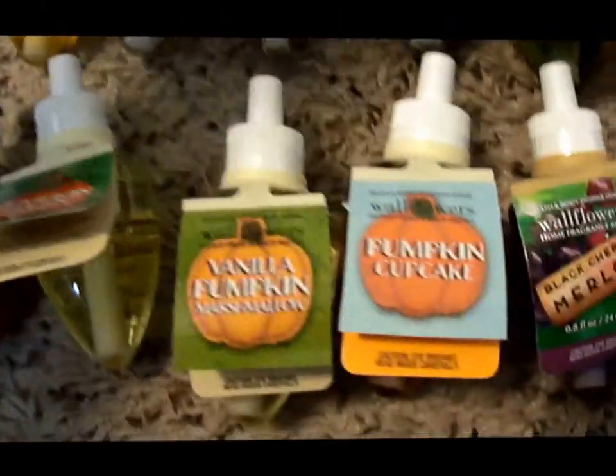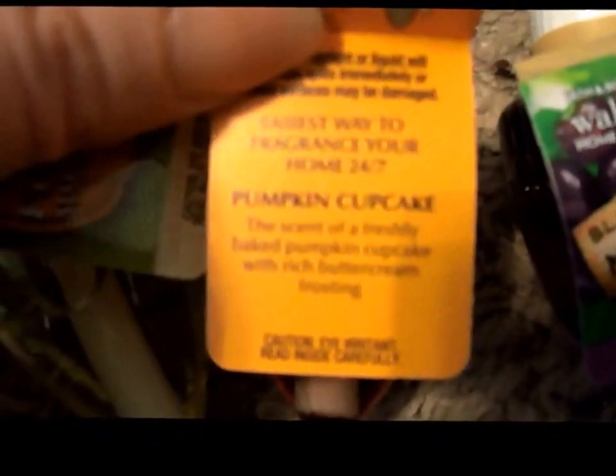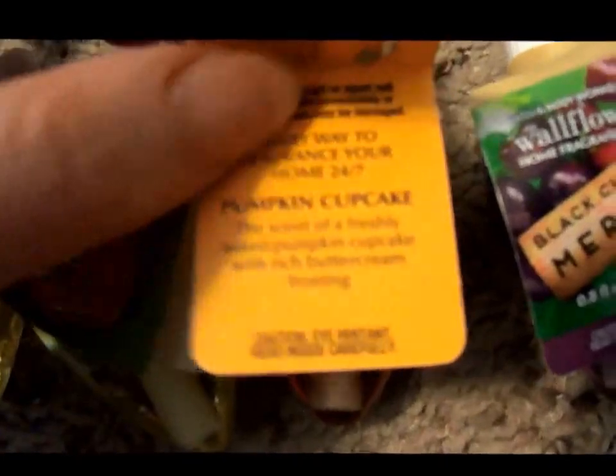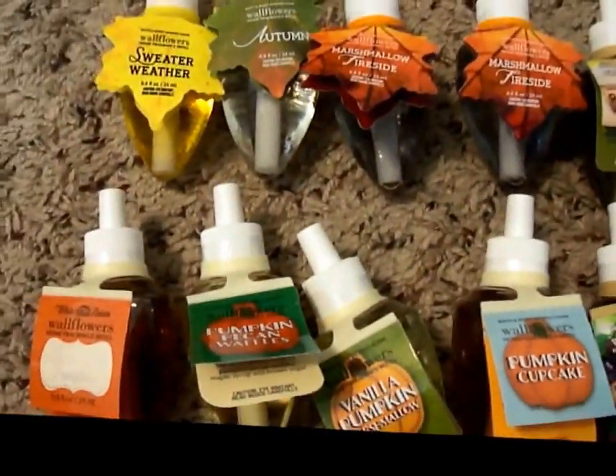But anywho, so back to the wallflower of the pumpkin cupcake. It says, oh, come on, focus, buddy. Oh, well. Pumpkin cupcake, the scent of a freshly baked pumpkin cupcake with rich buttercream frosting. That sounds amazing. So that's all my fall pumpkin-y, yummy scents.